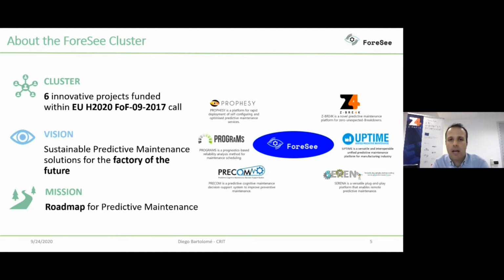You can see also that I have a poster behind. This project is one of the 6 projects that are in the ForeSee cluster. The ForeSee cluster is an initiative of these 6 research projects that have been funded through the Innovation Action Call, FOF 9 of 2017. You can see on the right-hand side that these projects are Prophecy, Programs, Precom, Serena, Uptime, and Setbreck, and are formed by research centers, universities, and companies that have expertise on predictive maintenance.